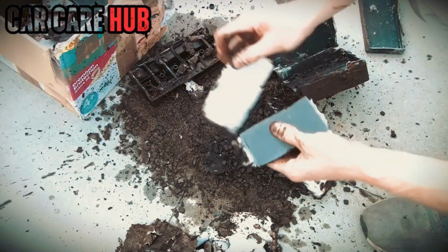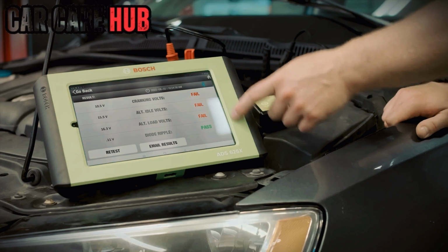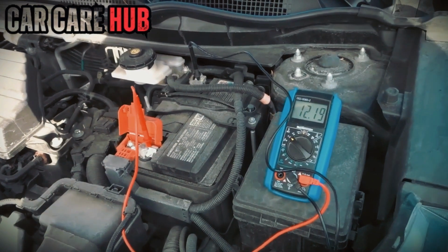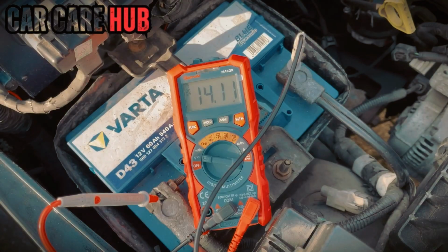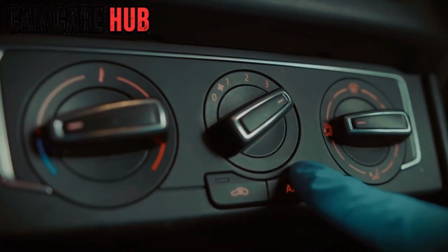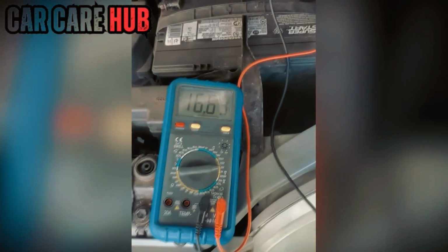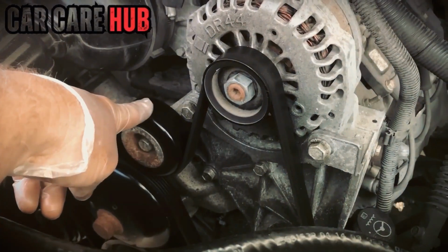Simple test, engine running, measure across battery posts. Should read 13.8 to 14.6V, a bit higher with lights and AC on. Below 13.5V, weak charging. Above 15V, overcharging, dangerous. Listen for whining, check belts, inspect wiring, and never ignore the battery or alt light. Fix charging issues immediately or everything else is wasted effort.